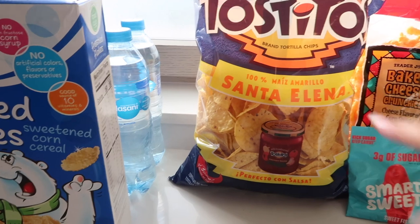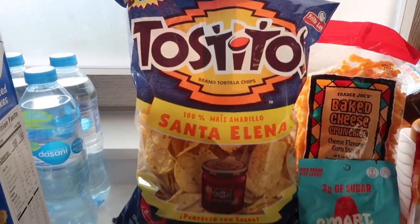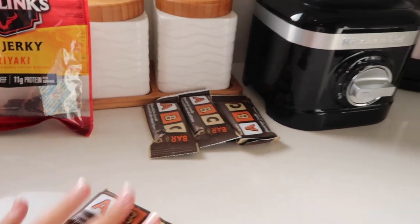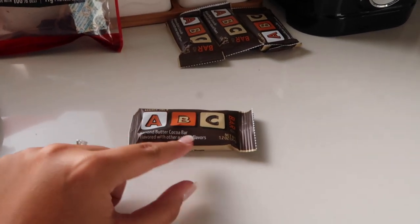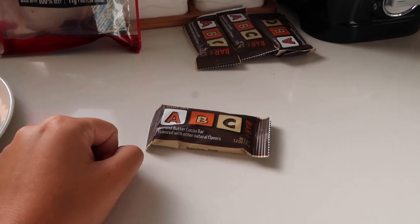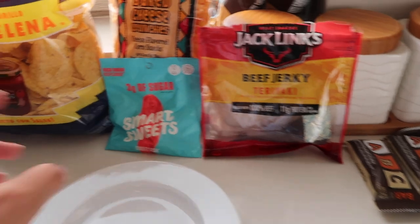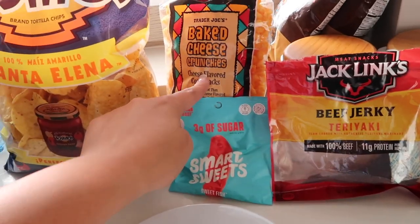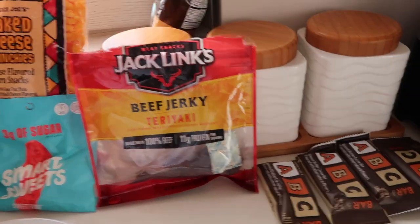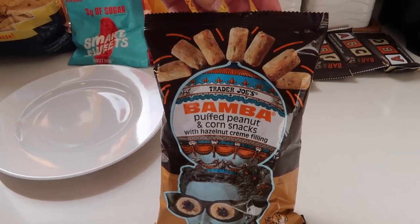And then these are the tortilla chips we got. I thought they were really cool looking. I've never seen that bag before. And then I also bought some Trader Joe's snacks to bring along with us. These are my favorite recently. I've been obsessed with them. They're just the almond butter cocoa bars. And then Will got some beef jerky. Oh, geez. I brought some Smart Sweets, the baked cheese crunchies. And then these are new and they're so good. I definitely recommend if you like Nutella or Bombas in general.